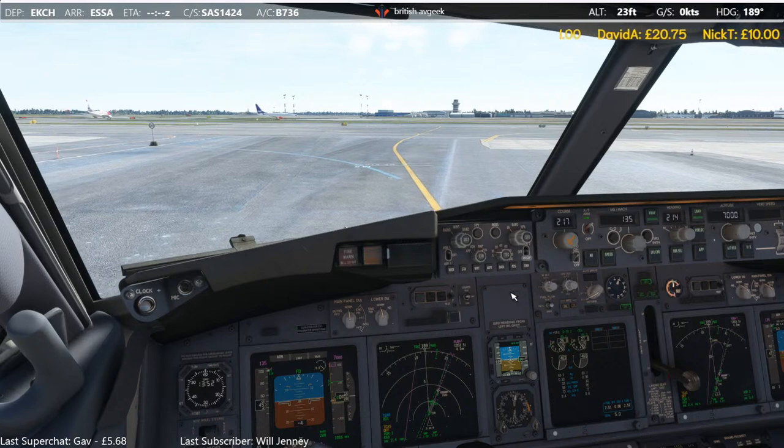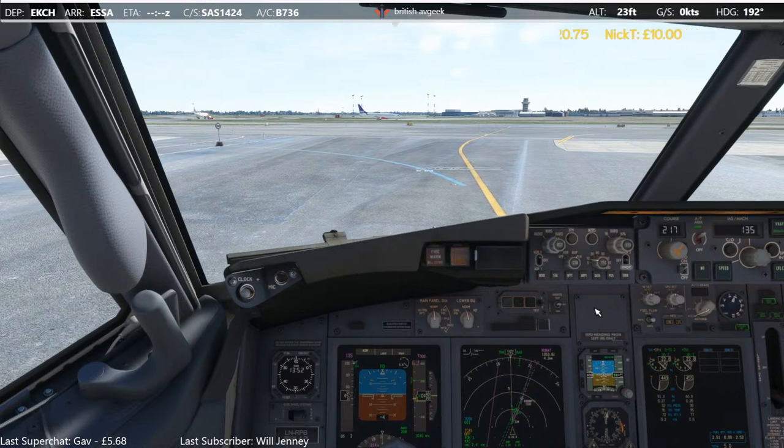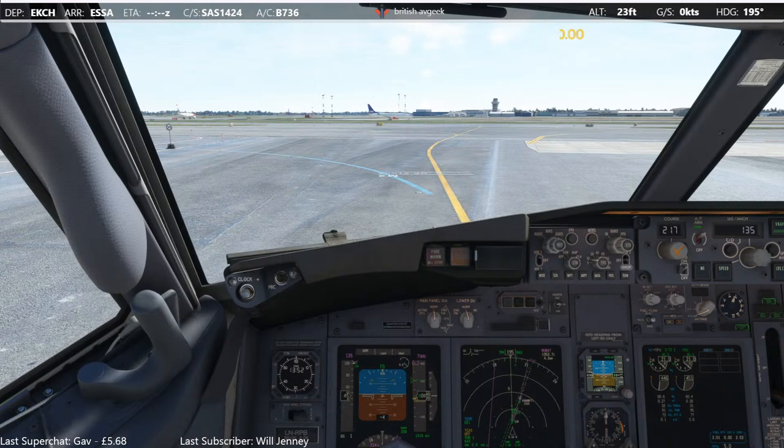Idle the throttles. Mathis, you go to flightsim.to and you search EKCH and you'll see it. And there's a FlyTampa static aircraft removal mod there.